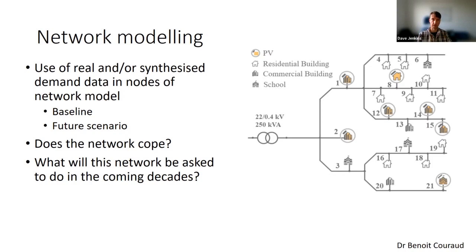And also thinking about things like, well, what happens if you put a high penetration of solar PV into that network model? Can we do a series of things that potentially causes a problem in that network model, and how would you alleviate that problem? So Benoit has published a couple of papers on that as well.